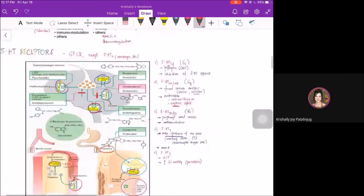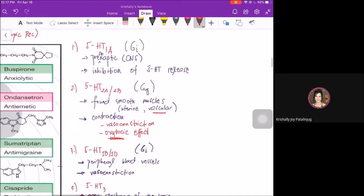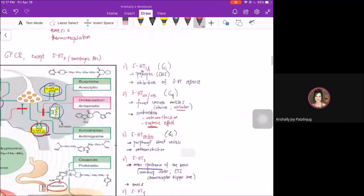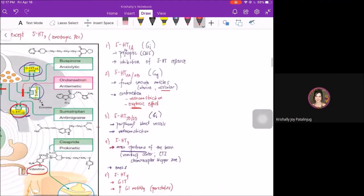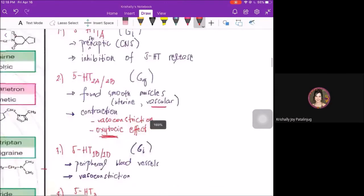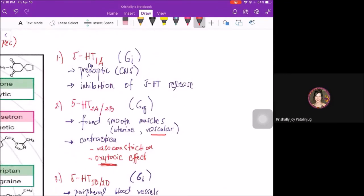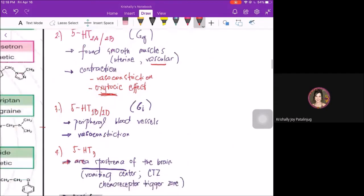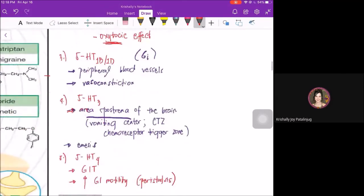So we are done with the receptors. Let's have a recap. Take note. We have actually 7 serotonin receptors, but what I presented are only the 5 most targeted receptors, for the drugs that will be tackled later on. So we have serotonin 1A, a Gi-linked receptor found in the presynapse. Autoregulation will happen. Activation of serotonin 2A, 2B, which is a Gq-linked receptor, causes vasoconstriction and contraction of uterine smooth muscle. Activation of serotonin 1B, 1D in the peripheral blood vessels causes vasoconstriction.